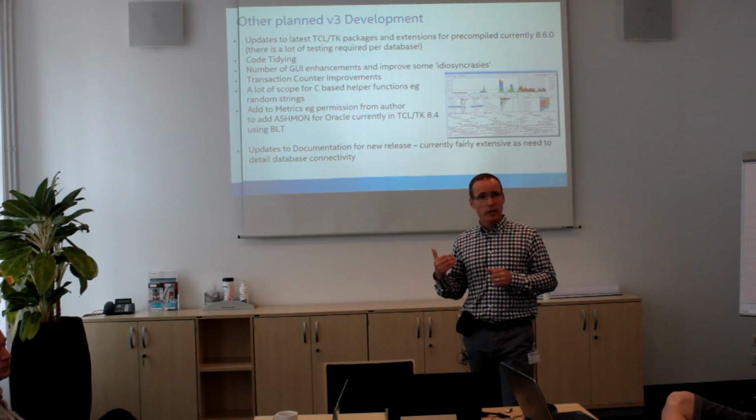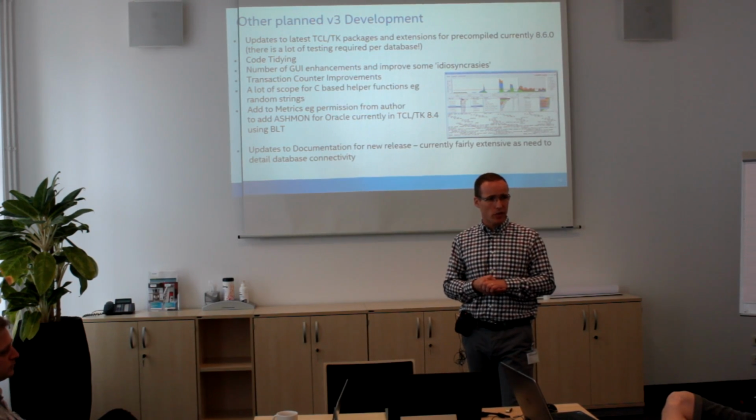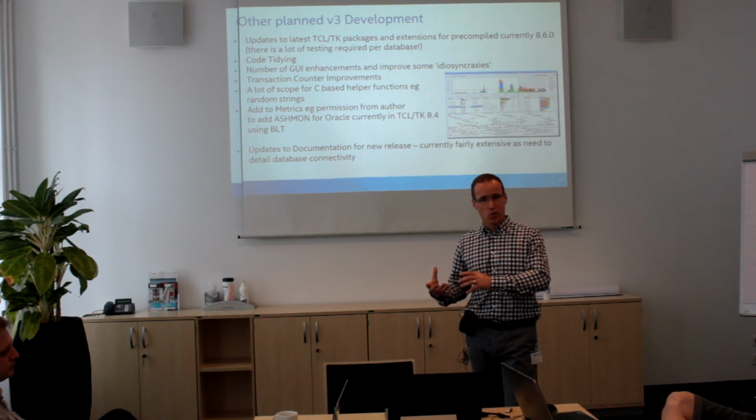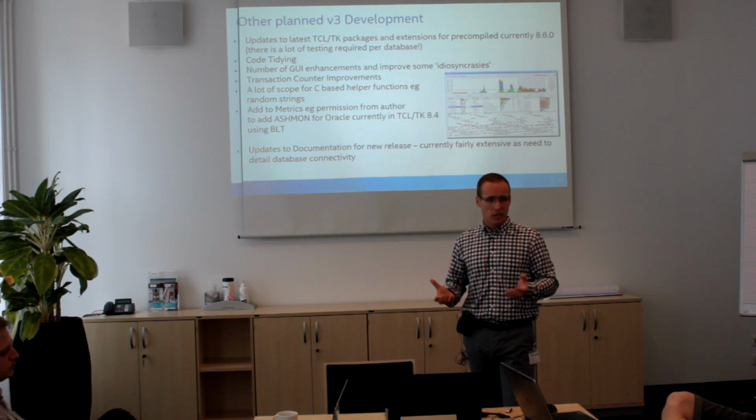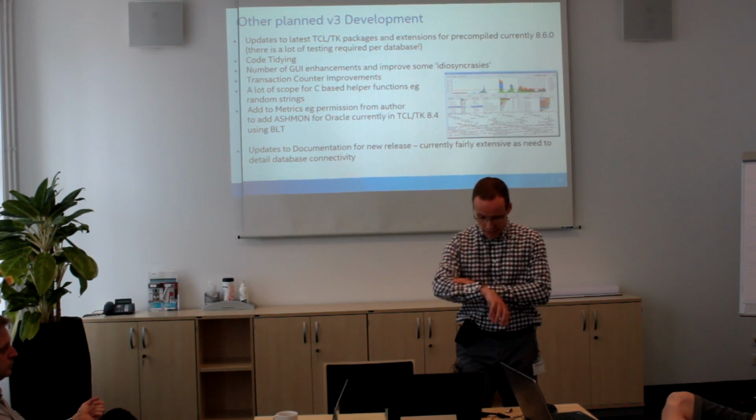Also, a final point, there's a lot of documentation because people using this tend to be database people. Databases tend to be pretty complicated things, so it's been a really important part of the project to have extensive documentation. So I spend probably as much time writing that as I do actually writing any code, as well as all the other time I spend doing my regular job within Intel.